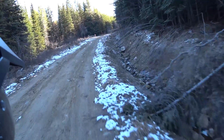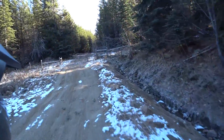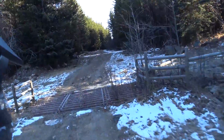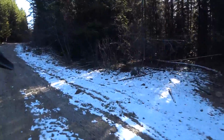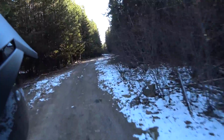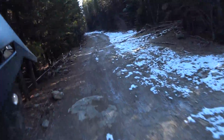I just wanted to see where the snow level was at, because this is likely the last ride I'll be up here. If my weather report is accurate, tonight and tomorrow we're supposed to get a little bit more of this, well, actually a fair bit, what they're calling for, so thought I'd get her done while I can.